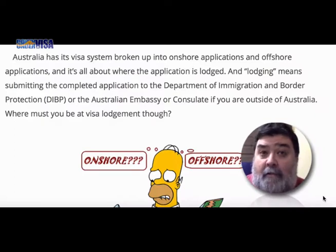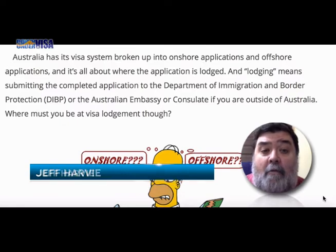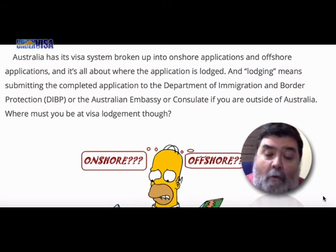Where can I be when the visa application is lodged? Australia has its visa system broken up into onshore applications and offshore applications, and it's all about where the visa application is lodged. And lodging means submitting the completed application to the Department of Immigration and Border Protection or the Australian Embassy or Consulate if you are outside of Australia.